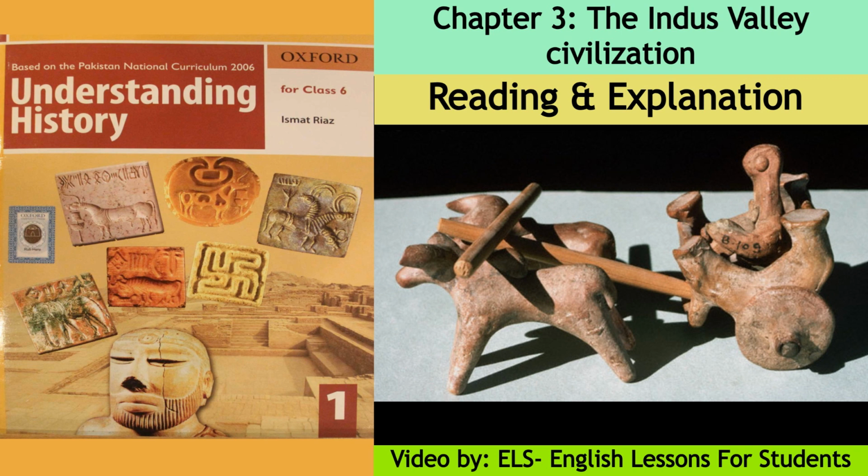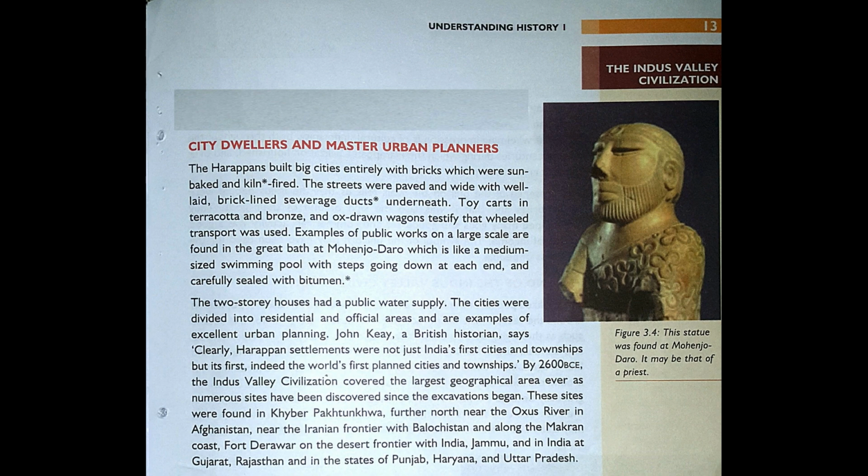Students, as you know, we have started chapter 3, the Indus Valley Civilization. And from this chapter, we have read page number 11 and 12. Today, we will start reading page number 13 and I'll explain what is written here. So, you are required to open page number 13 and read this page with me so that you may be able to understand more clearly.